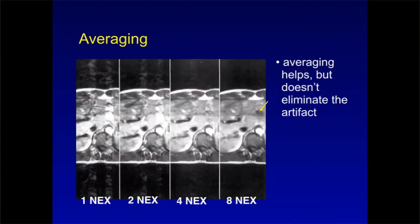Now, another way of doing this is averaging. So this is 1 average, this is 2 averages, this is 4 averages, and this is 8 averages. So averaging helps. It reduces this artifact because whatever doesn't move increases in intensity, whereas any incoherent artifact behaves like noise, and it doesn't grow as fast because it doesn't add coherently. Like noise increases with square roots, right? And signal increases linearly with averaging. So as you average more, you reduce the effect of the blur of the ghosting, but it doesn't completely eliminate it. Okay, so often people will do averaging just to avoid this type of artifact or to reduce it at least.